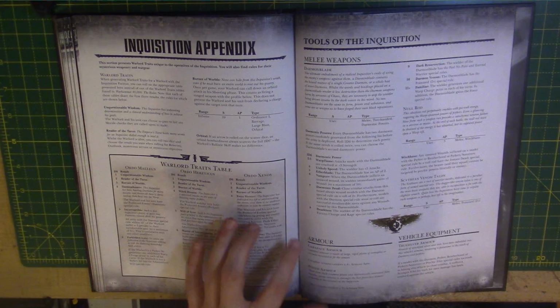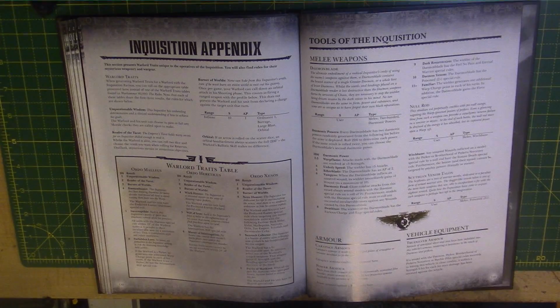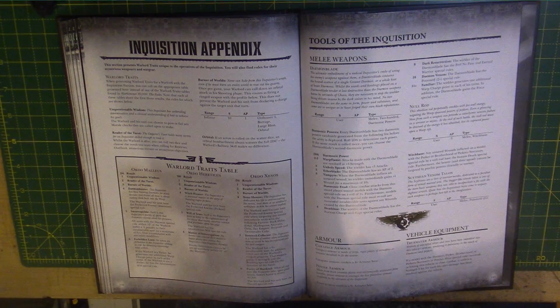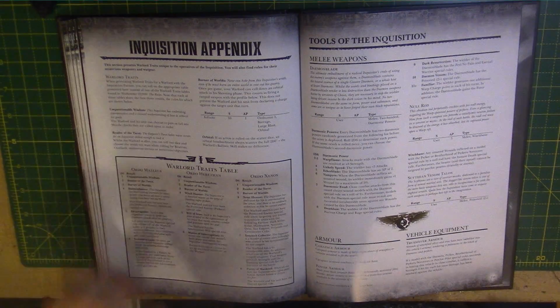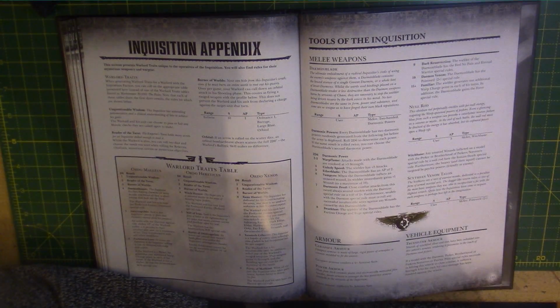So they have 3 different warlord trait tables. One for the Ordo Malleus, one for the Hereticus, and one for the Xenos. Now, the first 3 results are all the same. The warlord can choose to pass or fail any morale checks they are called upon to make. Whilst the warlord is alive, you can roll 2 dice and choose a result you want when rolling for reserves, outflank, mysterious terrain, or mysterious objectives.